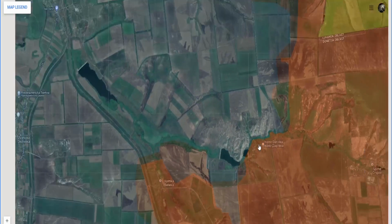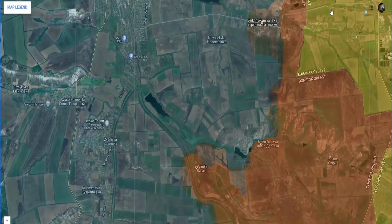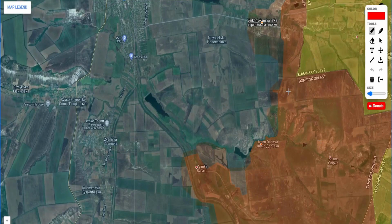The Russians are in Ivanodarivka and Vimka. But they have to take the hills here, so the main goal is to secure the hills and secure these 3 villages, which will allow them to start reaching the southern part of Seversk.